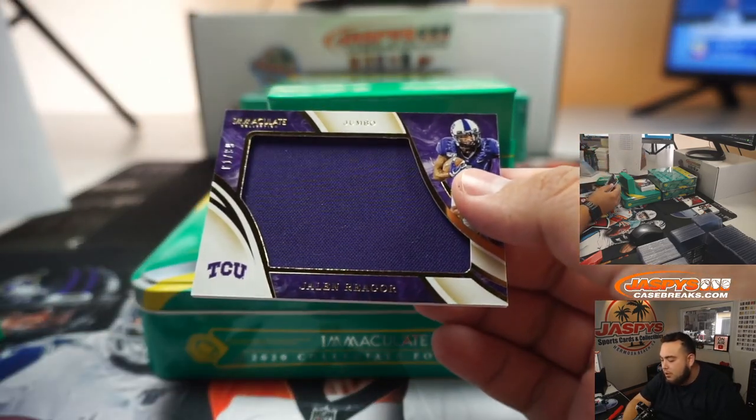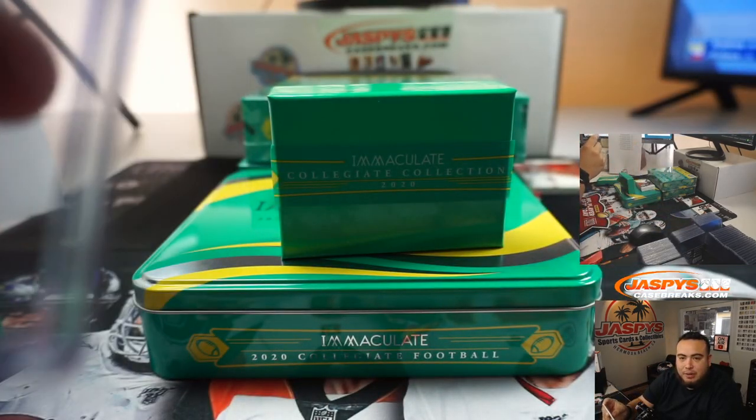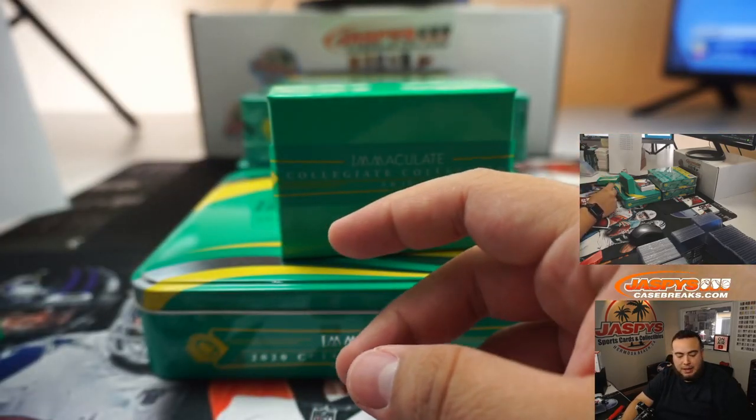We got a little jumbo of Jalen Reagor. He was doing so well in camp and then injured his shoulder making a tackle after Jalen Hurts' interception. And that's 61, that's going to Aaron. So he'll be back by like week 2 or 3.